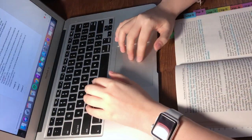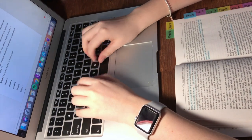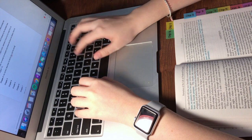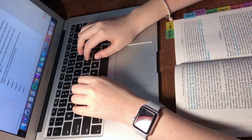Okay, so now I'm in Google Docs, so I'm going to type in my own summary of the chapter I've just read to see how well I retained the information and if I understood what the author was trying to convey.